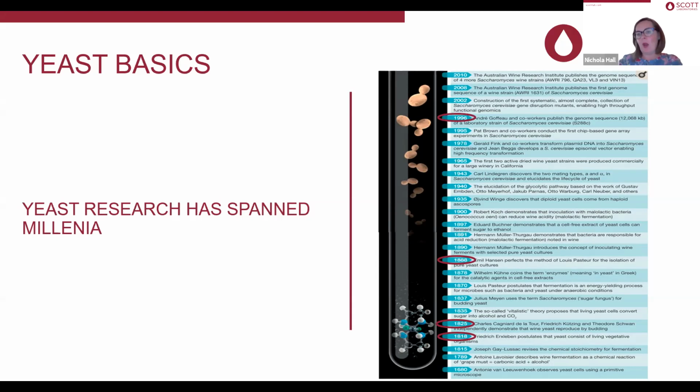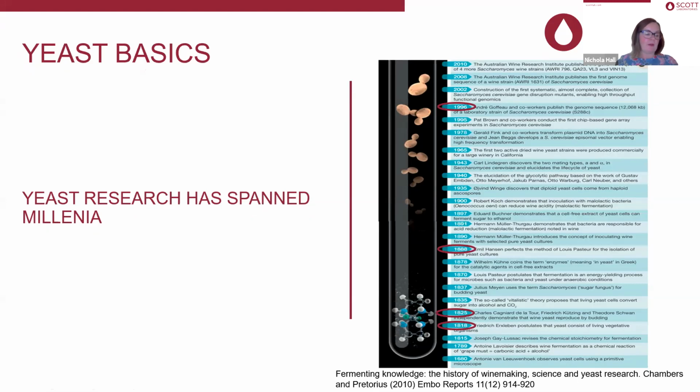And a huge milestone in the world of yeast was back in 1996, when the genome sequence of a laboratory strain of Saccharomyces was fully published. And that strain was referred to as S288C. And when that was published, we realized that there were 12 million base pairs within the Saccharomyces cerevisiae genome. That was 6,275 genes, of which 5,800 were functional, spread over those 16 chromosomes. So this was a huge turning point in our understanding of what our organisms can do. And we're going to come back to that point a little bit later.